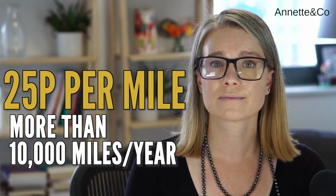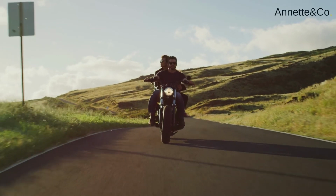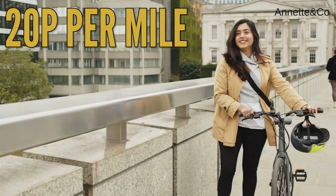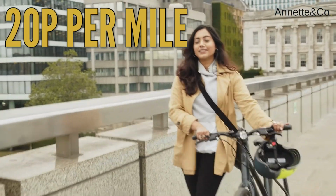If you don't drive a car or van, but instead use a motorcycle, there is a flat rate of 24 pence a mile. And you can also claim 20 pence a mile if you cycle a bike for business purposes.